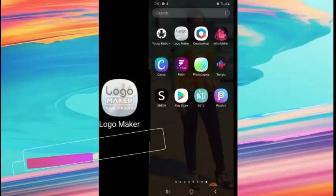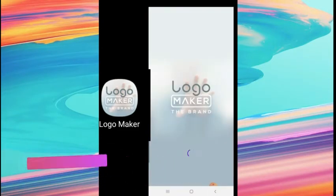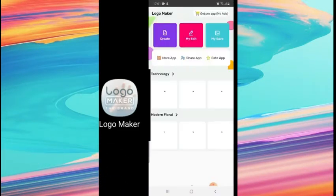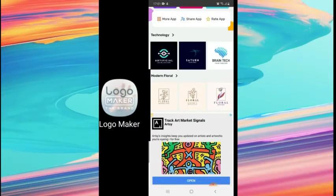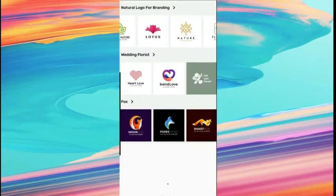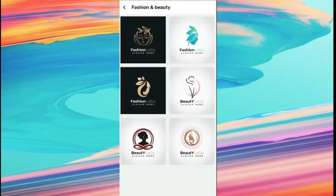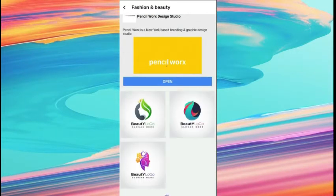The next app that I'm gonna show you is called Logo Maker. Logo Maker is the best logo maker app that is absolutely free. I love this particular app because it's so simple. You just have to put in your text and you're done. If you want to make a logo for a technology company, a floral shop, a natural logo for branding, wedding, fashion and beauty, let me show you guys, they are all free. Maybe you are a hairstylist, art.